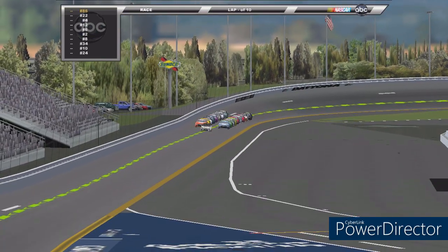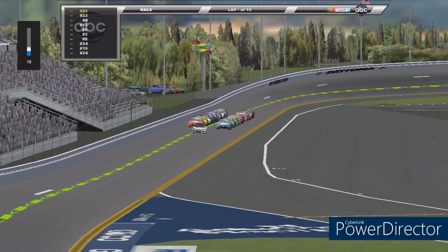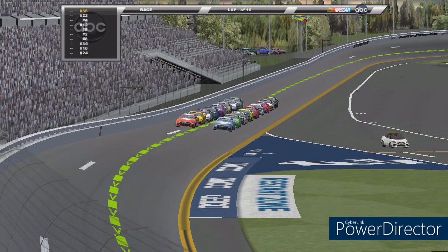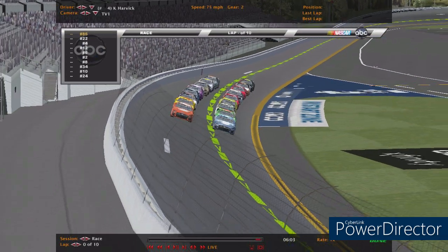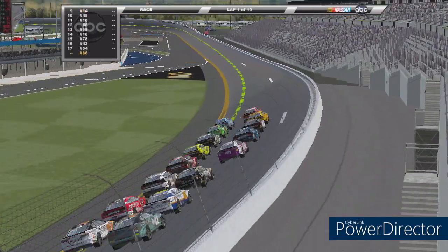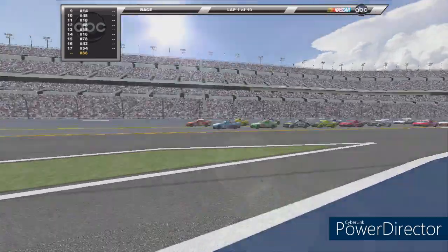The pace car leads them off of turn number 4 down into the tri-oval. Well, here they come. The pace car is in. And we are underway. The duel number 1. We are underway in Daytona. Down to the tri-oval, well, they're side by side for the lead. A good jump for that outside line.